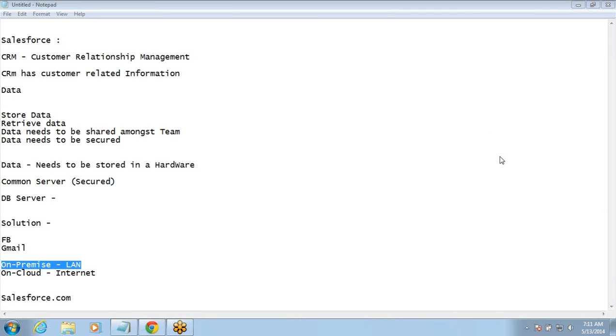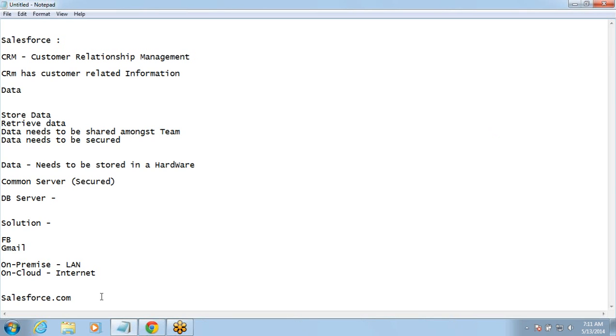Right. So we clear on that? One of you said in the chat window that we have to put it on cloud. Yeah. Right? So putting on cloud means putting it on a server which is on cloud. So now we understand what an on cloud server is and what Salesforce.com is.